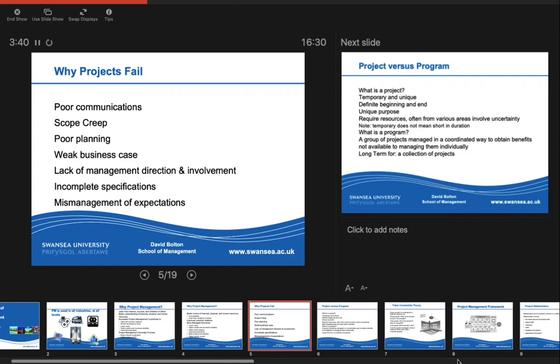Projects fail, and failure a lot of the time is not a bad thing, because it's something that we can learn from. But we need to understand why projects do actually fail. So right at the top of the list there is communication. So if everyone within the organisation is not aligned in terms of what the desired outcome is for the project, and that comes down to poor communications, then the project will undoubtedly fail.